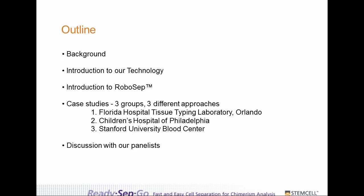I'm then going to focus on case studies from 3 different HLA laboratories across the United States who've each brought chimerism testing in-house. We're going to highlight the Florida Hospital Tissue Typing Laboratory in Orlando, Florida, the Children's Hospital of Philadelphia, and the Stanford University Blood Center.